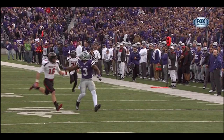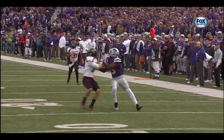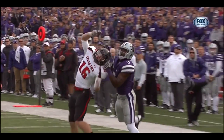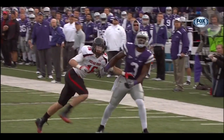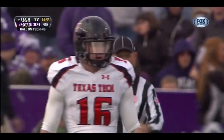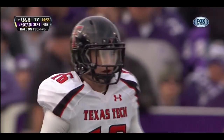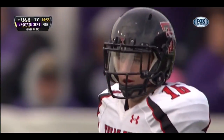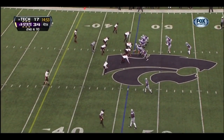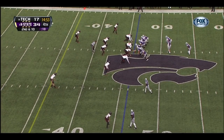It's good coverage by Davis, but it's a ball that if you're going to give your receiver a chance, you've got to put it up there. That ball's a little short, allowed Cody Davis to get involved in the play. Nice coverage by the safety from Texas Tech, but to give your receiver his best chance, put it up in the air and let him make the adjustment coming back for it. A heads-up play for Cody Davis. Literally.